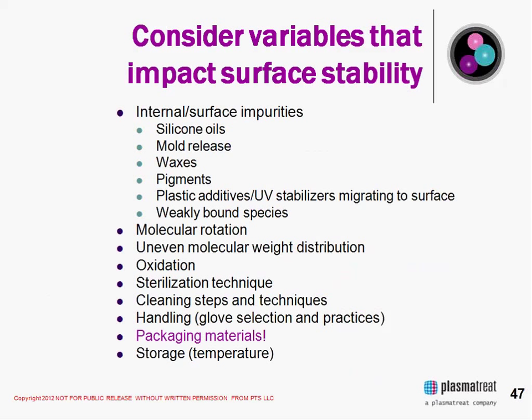Again, sterilization technique, cleaning steps, handling. How are you handling this? We've seen gloves come in that have contaminants. Glove selection is important. Packaging materials. What are you putting this treated product in after for storage? If you're using a Ziploc bag, I can guarantee you there's something in that that may outgas and could cause a problem on your substrate. And storage, you know, elevated temperatures for polymers could be a problem.